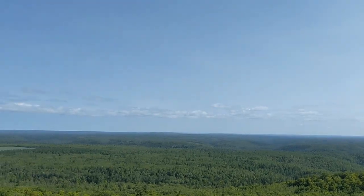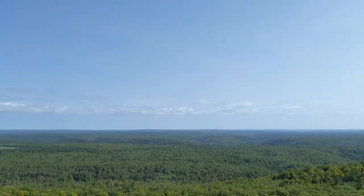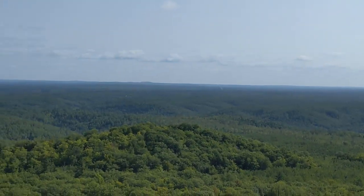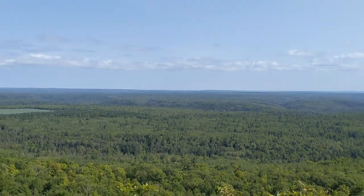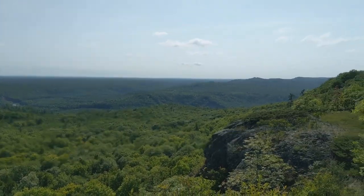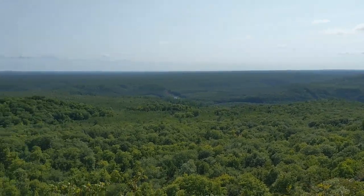You can see everything for miles, just all of the bluffs and the hills and everything. Wow. Absolutely beautiful. The climb up here was terrifying, but we managed to get up. Wow.